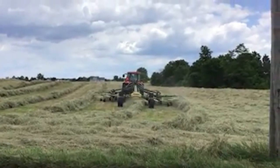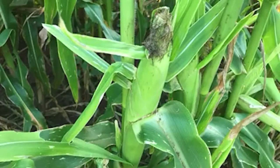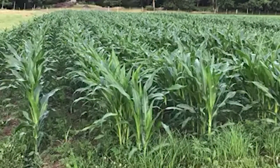Farmers grow grains such as corn, oats, and barley to make animal feed, like we see here. They also grow crops for people to eat, like this delicious sweet corn. This is a growing field of field corn, which will be mainly used to feed animals. It has long leaves and can grow to a height of 12 to 14 feet.